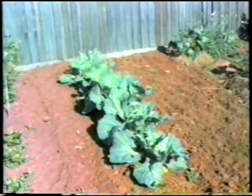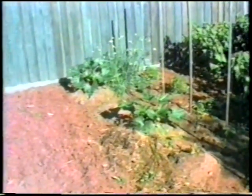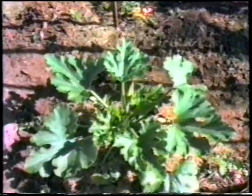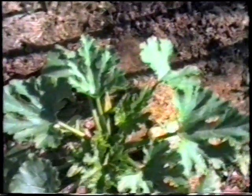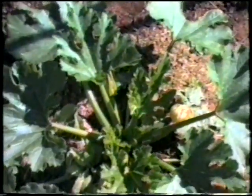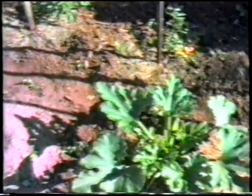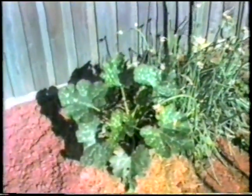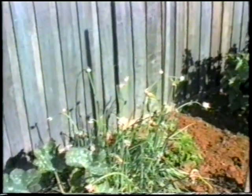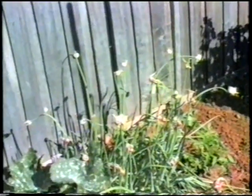Cabbage. Zucchini, three zucchini there. I'm getting close to it. They're like baby marrow. You pick them when they're small. Over there, see what they are? They're tree onions. Just one clump of tree onions.